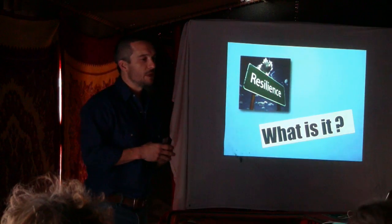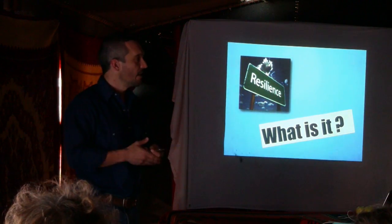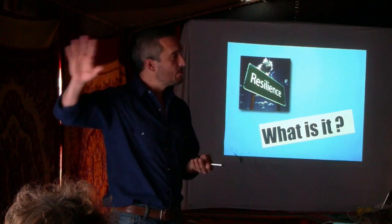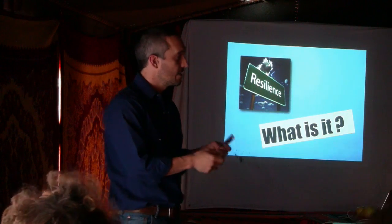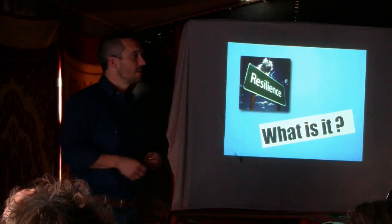Absolutely. And this would be a classic example of what's called engineering resilience. So a system is in a certain state. It gets disturbed and moved away from that state. How long does it take for it to go back to the initial state? That's a classic engineering resilience definition.